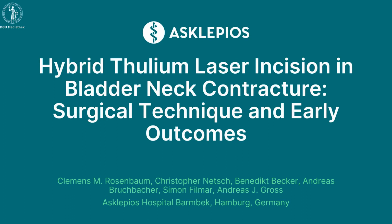Hybrid Thulium Laser Incision and Bladder Neck Contracture, Surgical Technique and Early Outcomes.